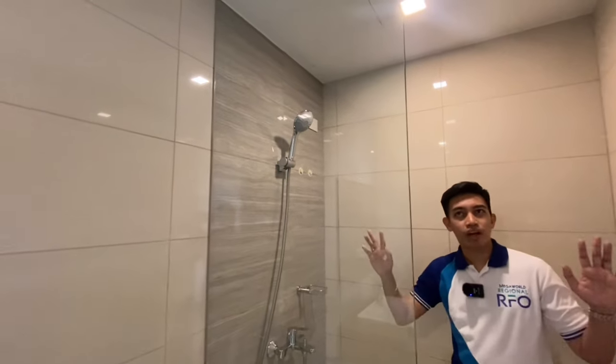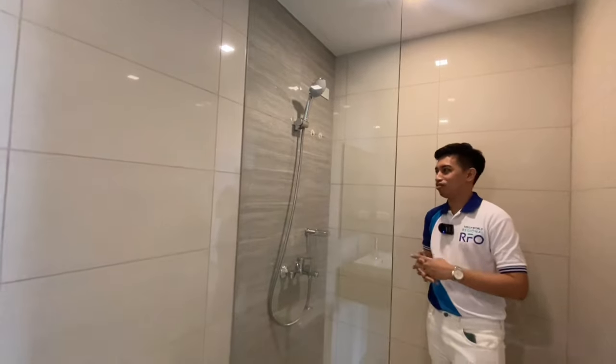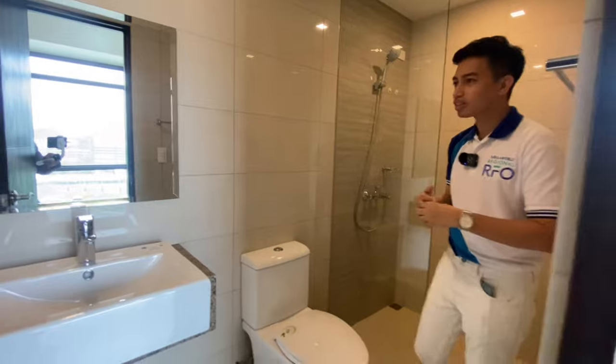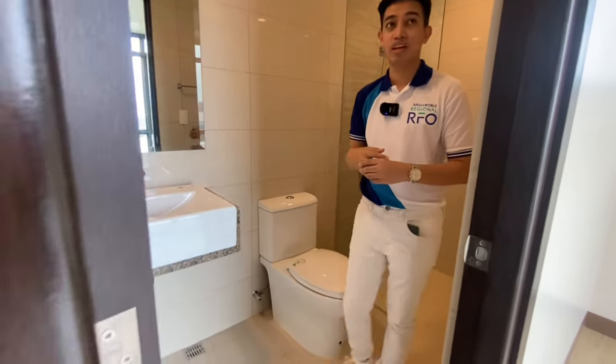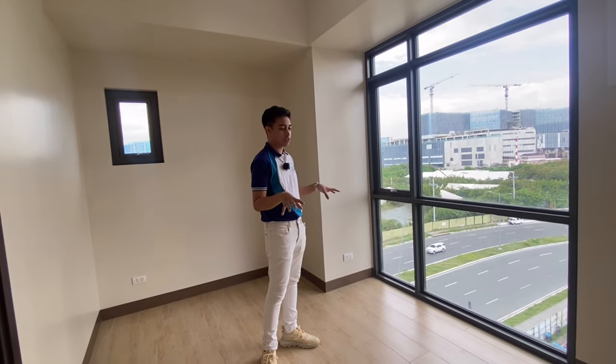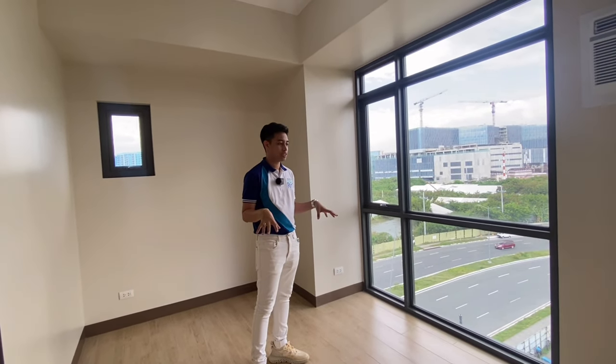So, yun. Actually, maganda yung bathroom nila. And maganda yung colors ng tiles and ng mga materials na ginamit. The space is already enough. Everything is functional. You can really maximize the space.